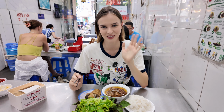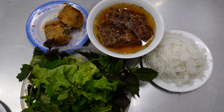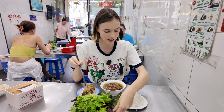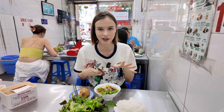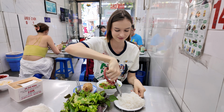I've got the Obama combo, minus the beer, because I don't want to drink in the middle of the day. So what we've got here is this lovely bún chả and a fried seafood roll, a huge one actually. And we also have some greens to eat together with the bún chả and the bún noodles. Looks good, smells good, so let's give it a try. If you feel that your noodles are too sticky, you can ask for a pair of scissors and do something like this. Much better.